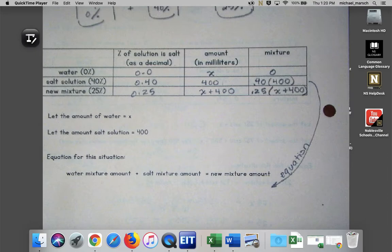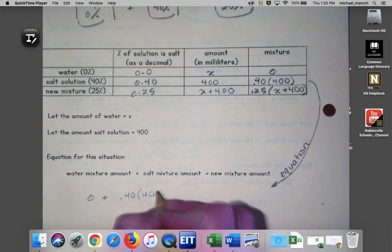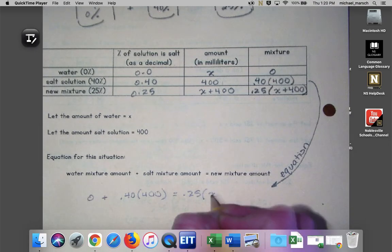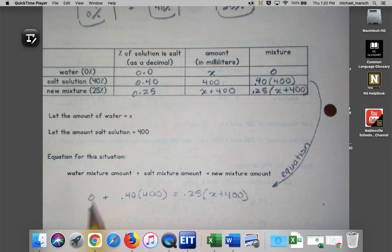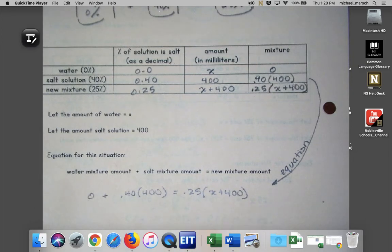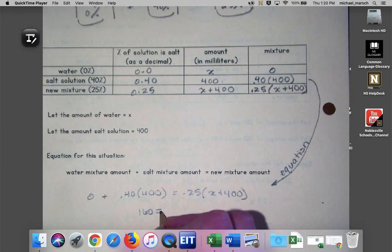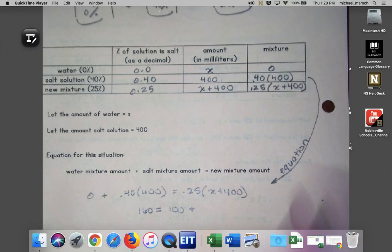So what's my equation going to be? 0 plus 0.40 times 400 equals 0.25 times x plus 400. Do we need to put a 0 in? The only reason I'm putting it there is so that if you were to look back and ask what I did with this, you can see that this was the water mixture, this is the salt mixture, this is the new mixture. You don't have to. It's just a placeholder while we're learning. On the assignment tomorrow for Monday, you don't have to put the 0. So I'm going to get 160 equals 0.25x plus 100.